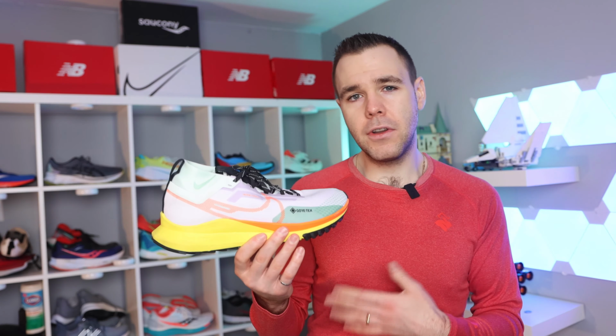So I figured the Peg Gore-Tex would be a great winter running shoe for me this year, just to try out, because I've always wanted a Gore-Tex running shoe, but the price of them I couldn't really justify. But this year I thought, treat yourself. So that's exactly what I did.